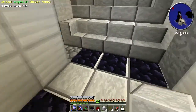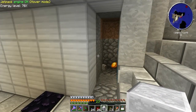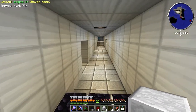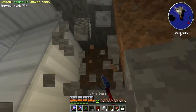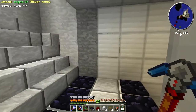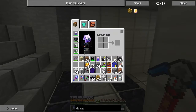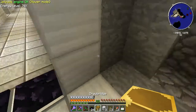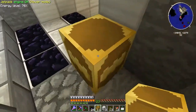Okay, so I think we are going to load the redstone stuff back here. And these 3 blocks will become the drawbridge. And there they are there. Okay, and I think they go this way. Yep.